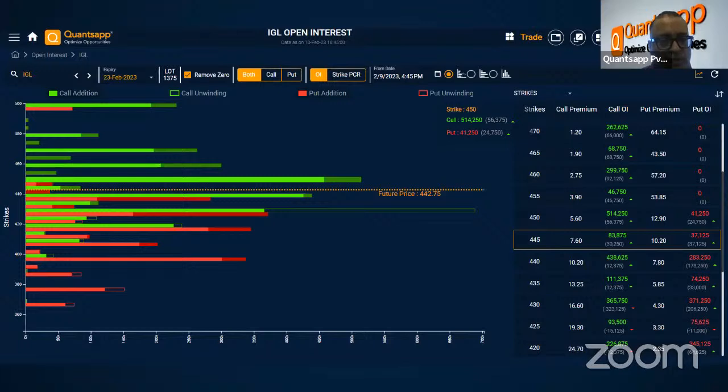Let's look at the options. So we saw a substantial unwinding here. So that's on the lower end, 430 strike. So let's see how that evolves. 440 strike is having a reasonable put OI, but then 430 strike is having one of the largest put OI as such. On the higher side, 450 is the strike which is having a substantial call OI.